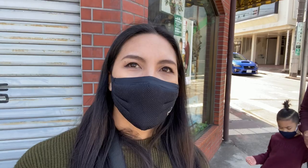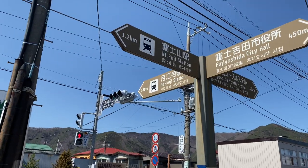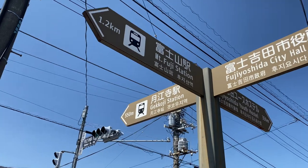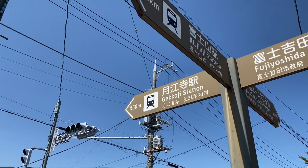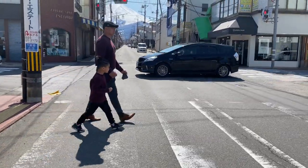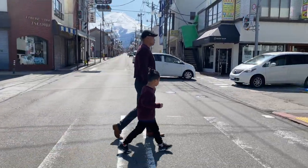So we just drove here to show you where they usually take the famous photo of Mount Fuji in the street. But if you're visiting and you're taking the train, there is a train station that is close by called Gekoji Station. Mount Fuji Station is also nearby, and you don't have to come here to take this photo. There's other things you can do in Fuji Yoshida, like go to Chureito Pagoda or Fuji-Q Highland.